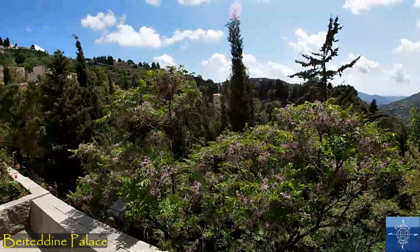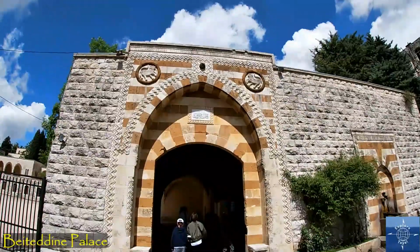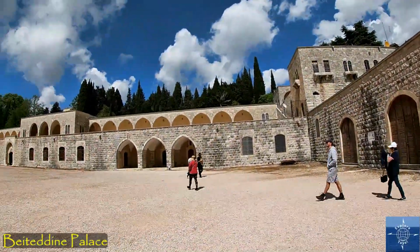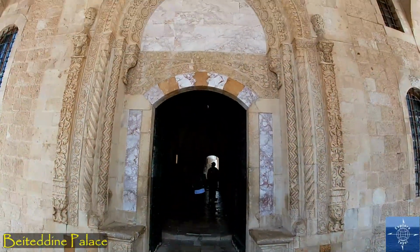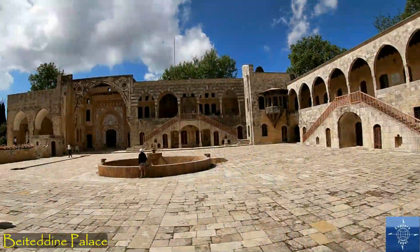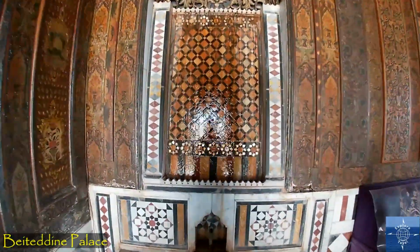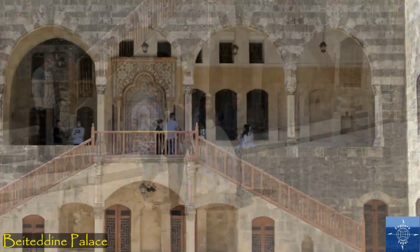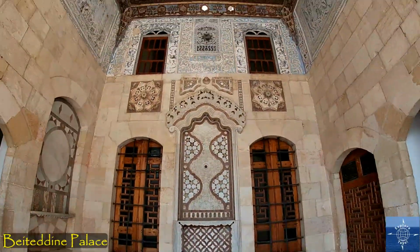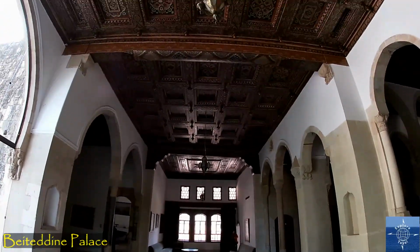North of the falls, overlooking another valley, Bet ed-Din Palace was built in the early 19th century during the Ottoman period and served as an administrative building until 1943, when it became, and still is, the Lebanese president's summer home. Today, the complex is also a museum open to the public, and sometimes used for weddings. The palace is a great place to see examples of 19th century Ottoman architecture, design, and decor up close, which represents a significant chapter in Lebanon's history.